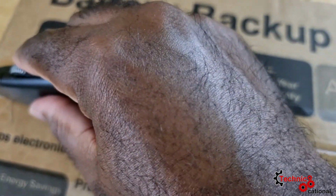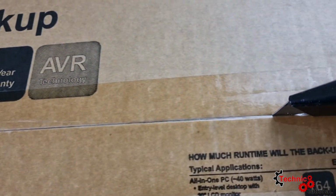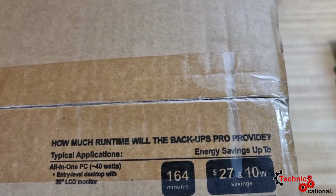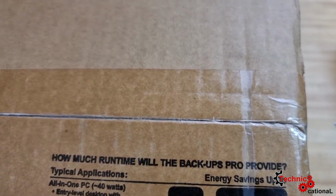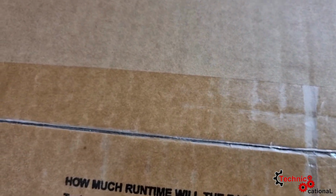So first and foremost, the BR1500 Pro is not a light UPS. It almost broke my back just carrying it up the stairs.